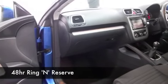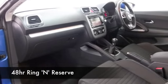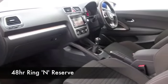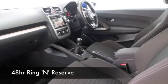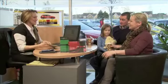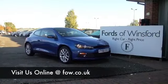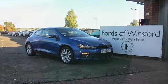With so many great cars on our super site at the moment, in fact, well over 1,400, when you come down, you might be a bit spoilt for choice, but maybe this is the car that's going to really take your fancy. You're going to want to drive it home. Come and have a test drive. Bring your licence with you. Take it out with no obligation and discover this great car for yourself at Fords of Winsford.